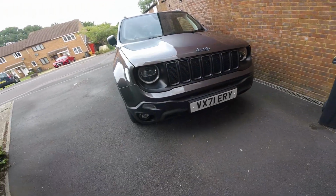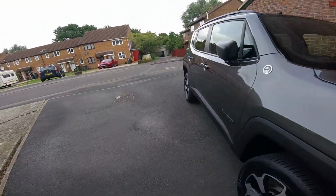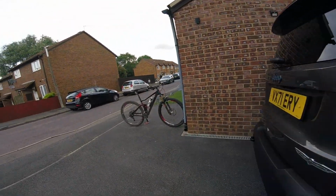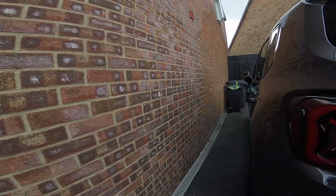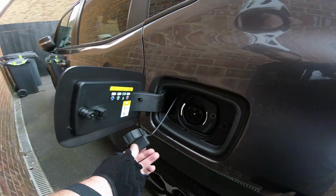Quite like it. So our charger, our charging point, that's the petrol cap. Charging point on it is here, like that.